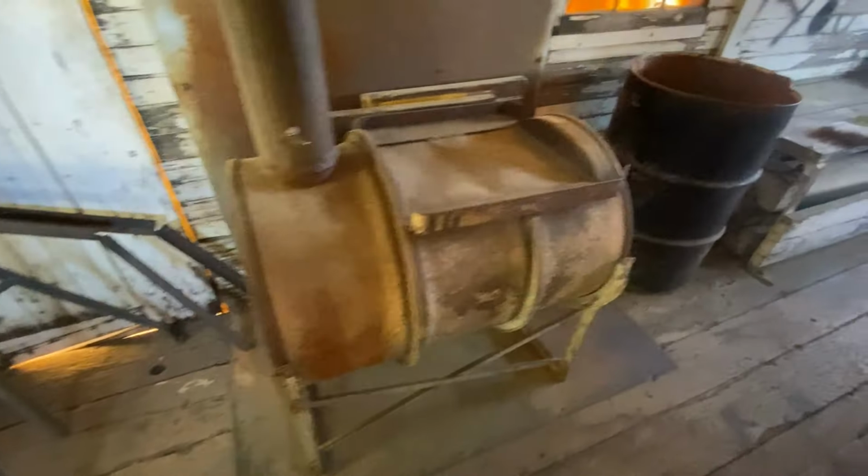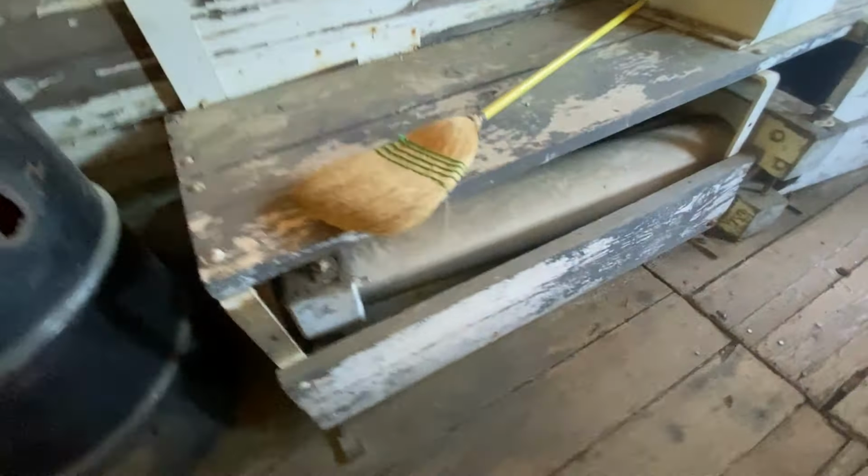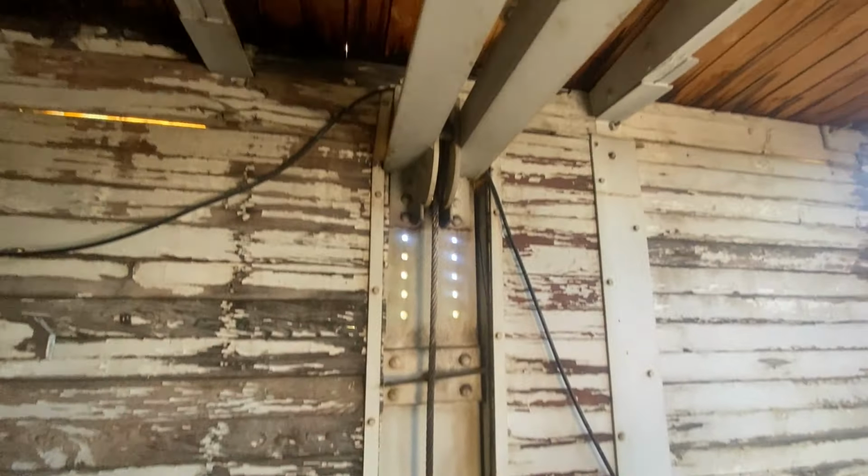There's a side door. There's a coal stove. There's your heat source in the middle of winter in an uninsulated boxcar. Still some coal left in the bucket. There's one of those air cylinders underneath to control the wings. There's the inside of the elevation.